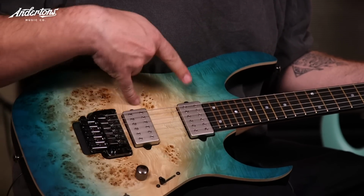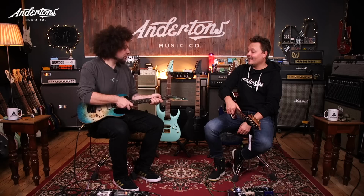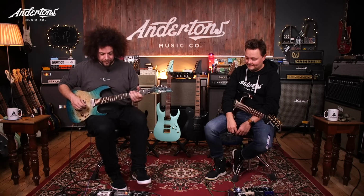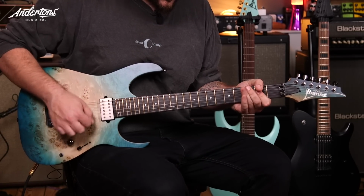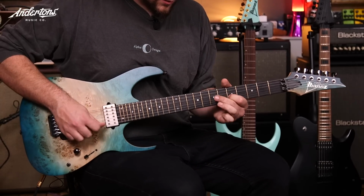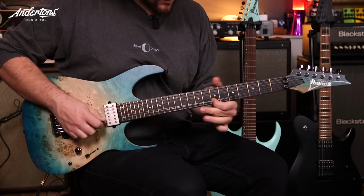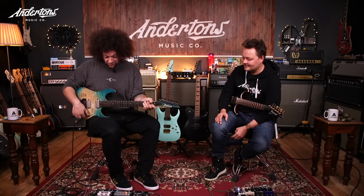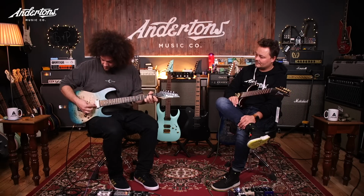Fusion pickups again. You've got Fusion Edge, you've got volume, you've got the good old switch, and a 5-way. So this is probably going to be a similar situation to these two. Let's have a listen to it. So, bridge. I mean, the action's really high, but it plays really good. Okay, anyway, and then let me flick the switch.